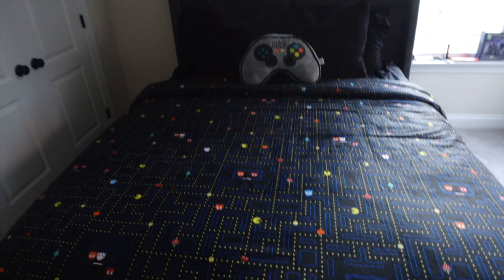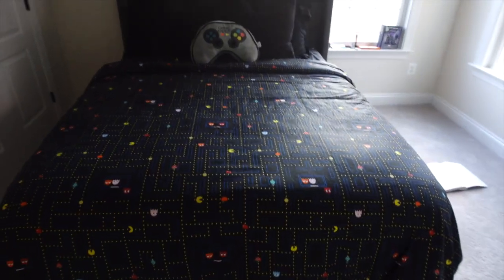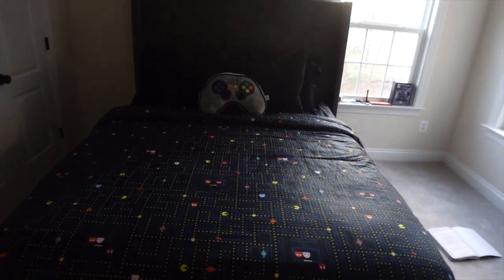But the plan for his room was always to have some additional lights up here. So we're going to do like a Pac-Man light up there. We're also going to do maybe a neon game controller. So there's going to be some additional lights above his bed that tie in that gaming theme and also Pac-Man. So yeah, this is what his bed looks like right now. Again, his room is not completely done, but mostly done.